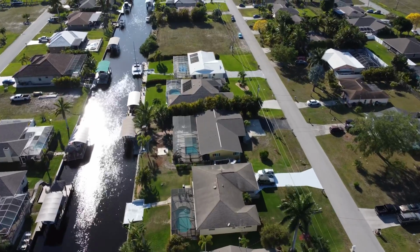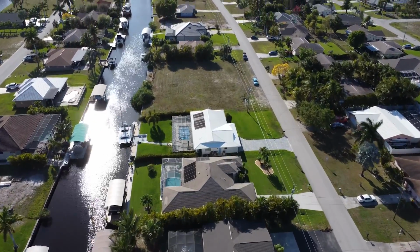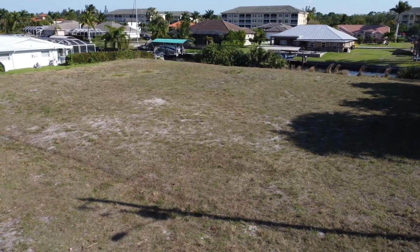Best deal on the market right now for this kind of river access. Not many lots as great as this one, so don't miss out.